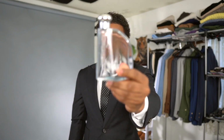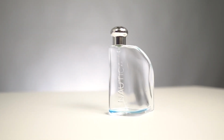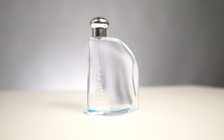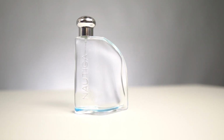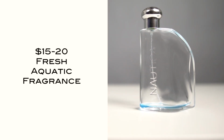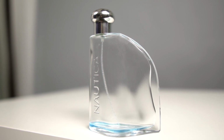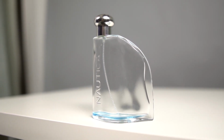Coming in at number 1 is going to be Nautica Blue. This is a very nice aquatic fresh fragrance. This is something you're going to be able to find at most stores like TJ Maxx or Ross, between $15 and $20 most of the time. It doesn't perform as well, but it's still a very nice fragrance. It's very fresh, and it's something that you want to carry around with you, say as a portable fragrance, because you will need to apply multiple sprays of this throughout the day.